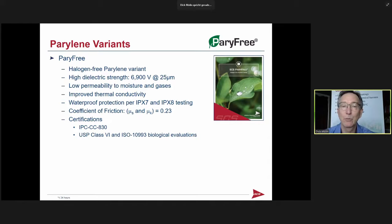We've put this through quite a few various tests, including IPC 830, which is for electronics, but also the biocompatibility testing, ISO 10993 and the USP Class 6. The USP Class 6 is the United States Pharmacopeia, and that's essentially to store and maintain or contain pharmaceutical materials.